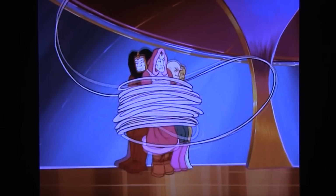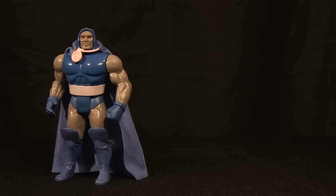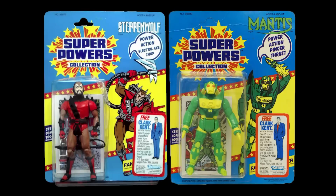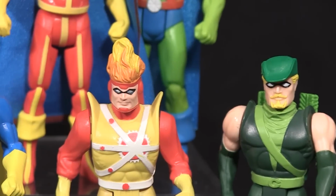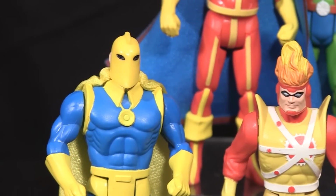In Wave 2, they focused on bringing the villains of Apocalypse into the series, who were now featured on the Hanna-Barbera Super Friends show. Darkseid, Desaad, Kalibak, and the Parademon were now available, as was Steppenwolf and Mantis. And they didn't skimp. Darkseid towers over the other heroes with light-piped Omega Beam eyes. The hero roster in Wave 2 is just unparalleled for die-hard fans of DC Comics superheroes.